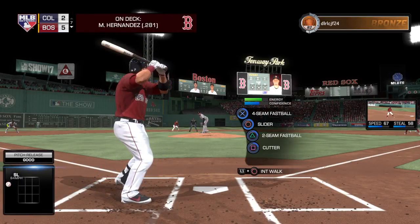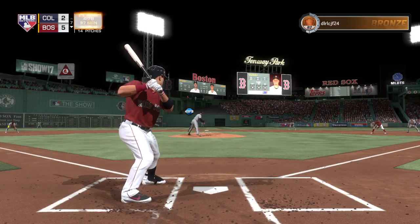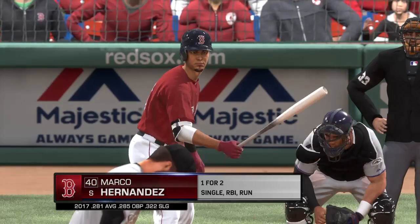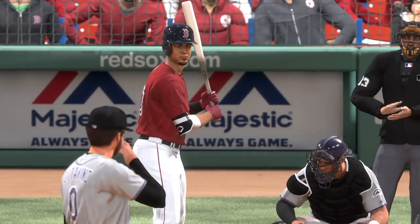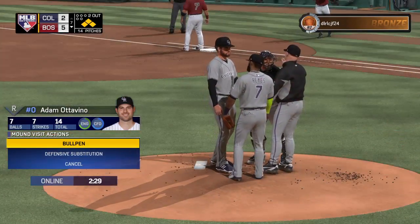Slider misses, and he's in danger of losing him here, 3-1. Hoping to limit the damage. Here's the pitch. And he misses with it for ball 4. So the bases will be loaded now with 2 away. Up next for the Red Sox. Coming to the plate now, Marco Hernandez. A hit in 2 tries so far.